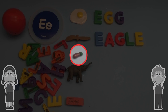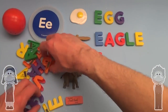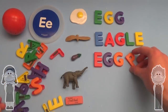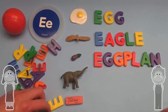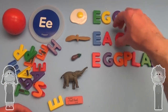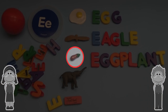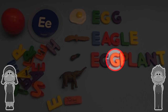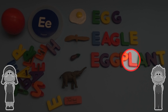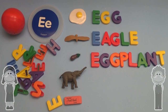You know what this is? I bet our letters do. Eggplant. E, G, G, P, L, A, N, T. Eggplant!